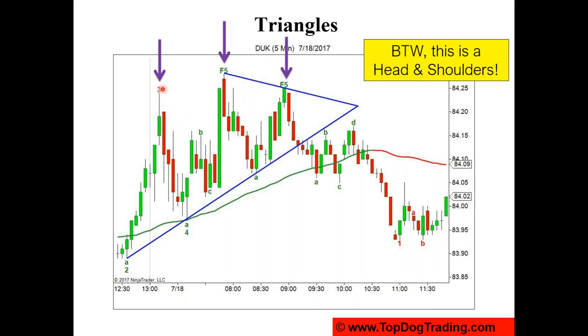Okay, concurrent setups. And when you get concurrent setups, that just adds to the probability of your trade dramatically, because now you could trade it as a triangle, or you could trade it as a head and shoulders. Hey, wait, you've got two trades in one. So now I've got two reasons to take the trade, which adds to the probability of the trade.